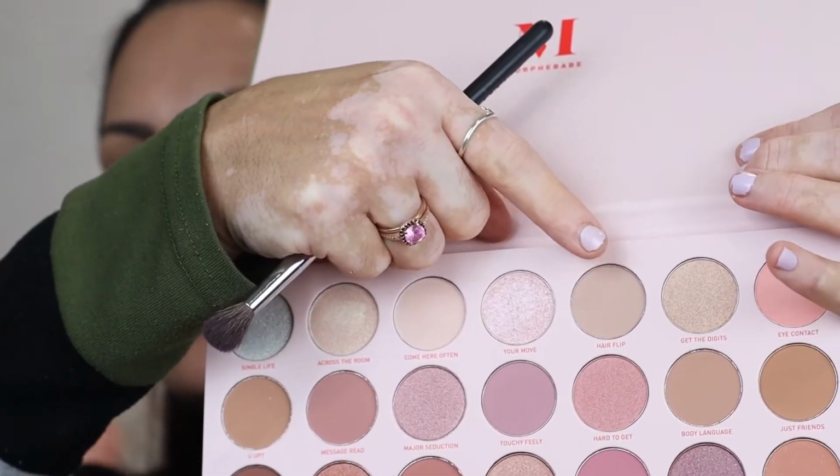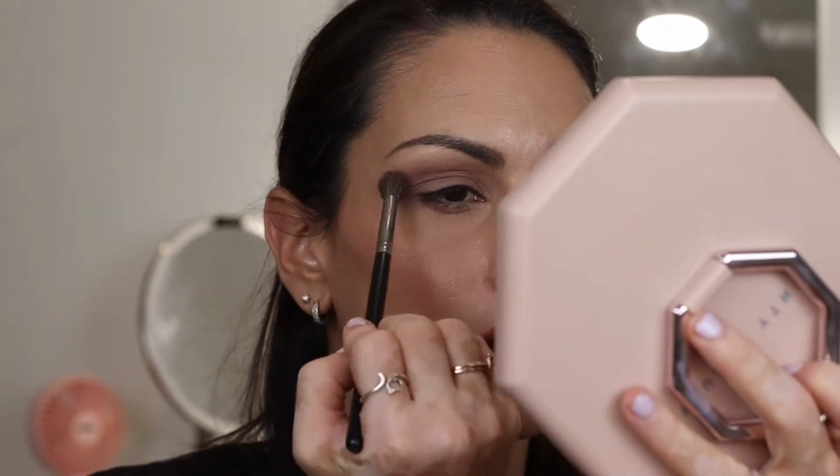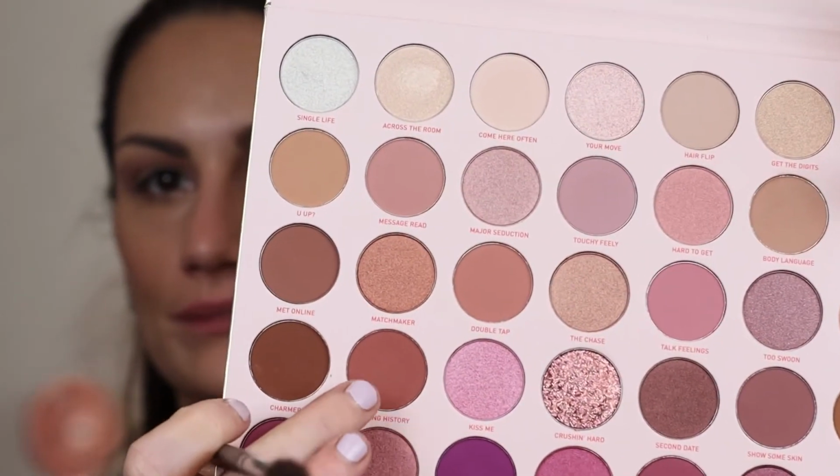So I think I am going to start with the color Hair Flip, which is right here. Now I'm going to move to a little bit of a deeper, cooler body language right here for my crease, my transition color. Now I'm going to do a little bit of a darker color. I think I'm going to do Dating History right here and put that in my outer corner.